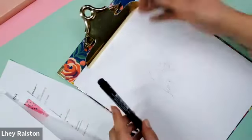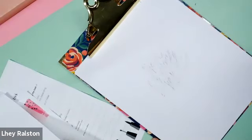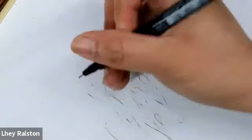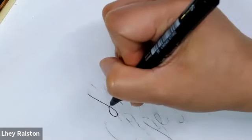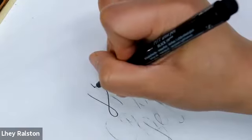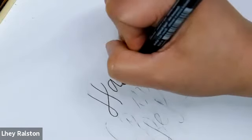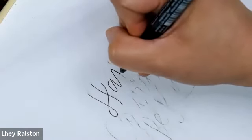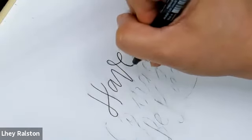As long as you still have your lines, you know where it's at. Let me zoom in on this one so you can see. I was like, what is that? That's a mess. It is a mess. It's okay. So we're going to go over here. I'm using the small tip. So we have the word have.